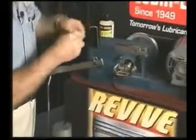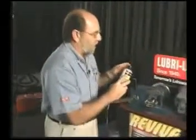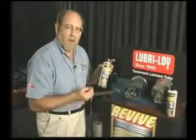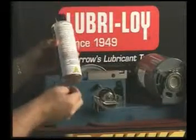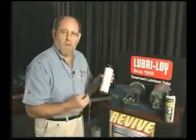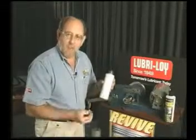Now let me go ahead and take a second and explain Revive. Revive, first of all, is made by Lubri-Loy. They've been in the oil business since 1949, primarily focusing on products that improve the desired intent of lubrication. This is a 100% petroleum-based product. Does not contain any of the controversial solids that may be harmful to your equipment. It's formulated with environmental awareness. This is a concentrate, and this is the greatest thing about this product because you can use it in everything that requires any form of lubrication.